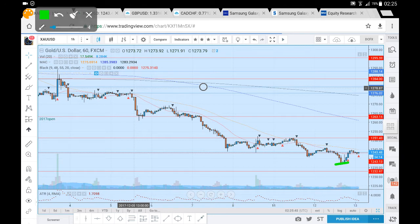Now, the turnaround was pretty strong, pretty swift. Very strong turnaround here, pretty strong, sizable candles as well. So we've come back into the trading range, above this 1243. So if we do hold this 1243, we're potentially looking to target 1251.